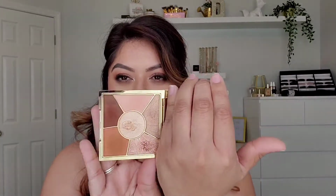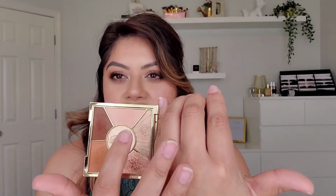It's going to be this Pure Trolls in the shade Classical. Okay, I think that's the shade. It's the new Trolls World Tour collab with Pure. And I just love these shades. They're just so beautiful, and the shimmers are just absolutely gorgeous. The mattes are really nice. It's really easy to work with this palette.